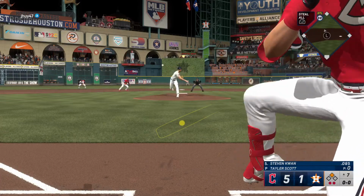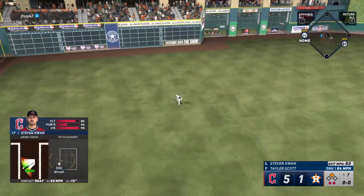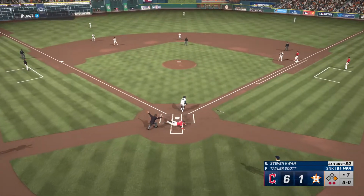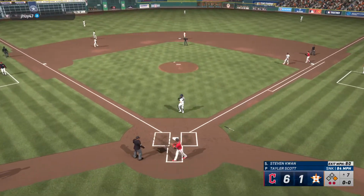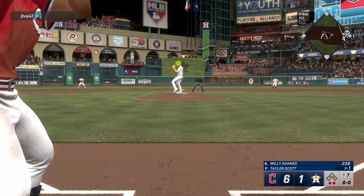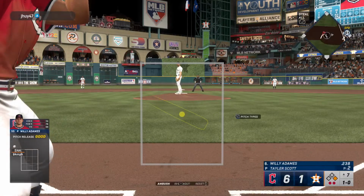Next to hit, Stephen Kwan. On the ground to the left. It's through for a hit. Coming home. Here's the throw to the plate. In there. He's safe. So in now for Cleveland, Willie Adames. The shortstop takes the ball. Kwan, the runner at first with 2 gone.